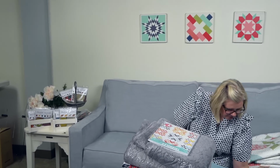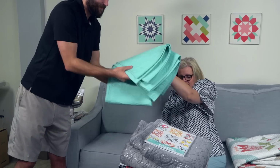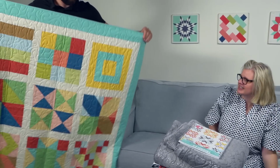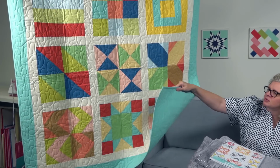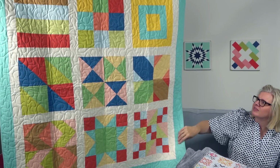And then our last one is by Sue. She works in customer service. She used just the fabric that came in our kit. And Mike also quilted it, and he did a stippling on this one. And she used the suggested backing. She used the same as the border.